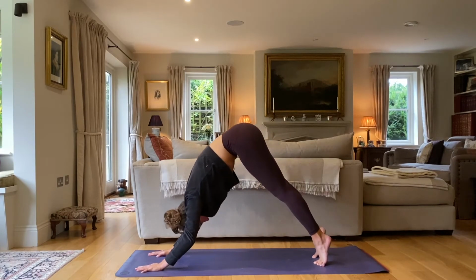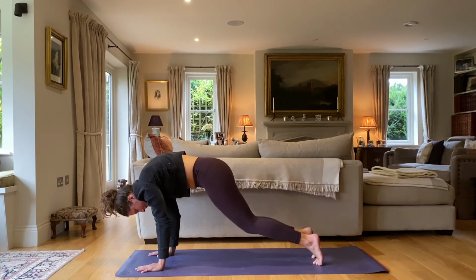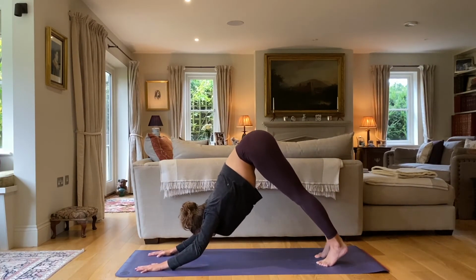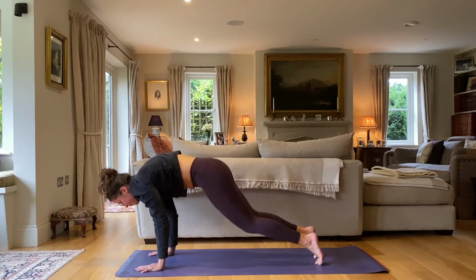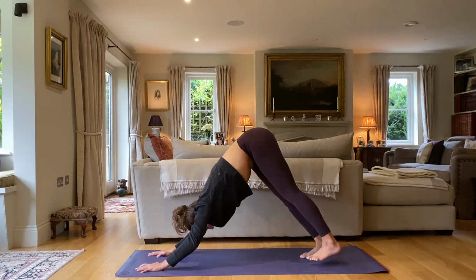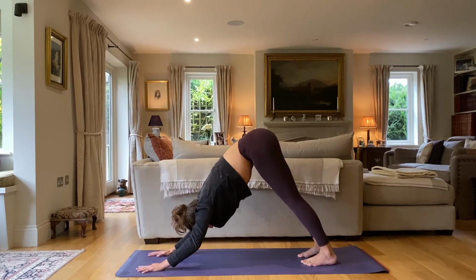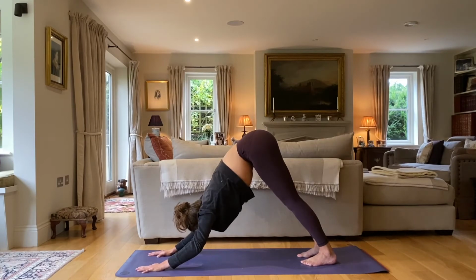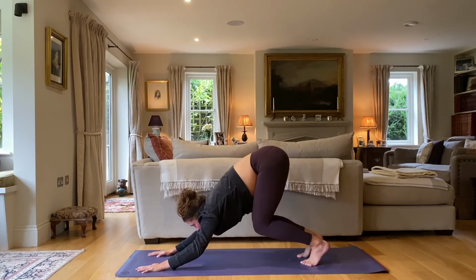Taking 2 more rounds. Inhale. Exhale. Inhale. Exhale. Pausing here for 3 breaths in our downward facing dog. For 1. For 2. And for 3. Good. Softening the knees, gaze forward.